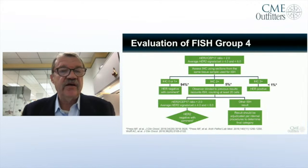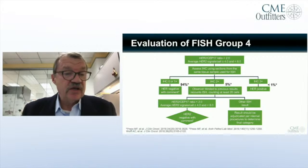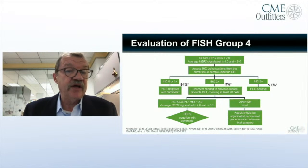And the next slide shows the way in which cases that are characterized by FISH as being in group 4, a ratio less than 2 with an average HER2 copy number between 4 and 6, when the immunohistochemical staining that is recommended to be done is performed in our laboratory, the vast majority of these are either 0 or 1+. We report them as negative. A small number of them have immunohistochemistry 2+. We do some additional characterization of them, and these cases typically are reported out as negative with a comment.